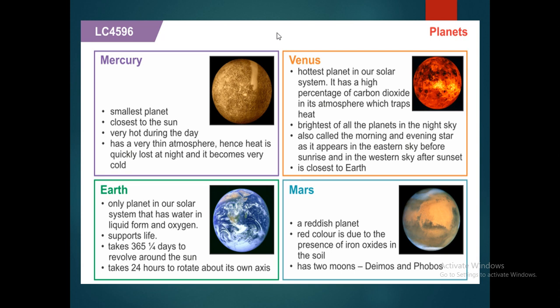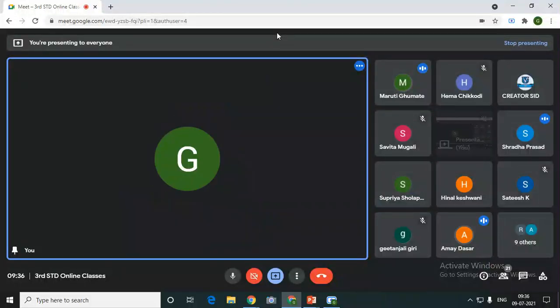See, someone asked. Just now one child asked, which gases are there in Jupiter? Jupiter has hydrogen gas and helium gas, like the sun. Is that clear? Somebody asked just now. Like the sun, Jupiter also has hydrogen and helium gas. Is that clear?